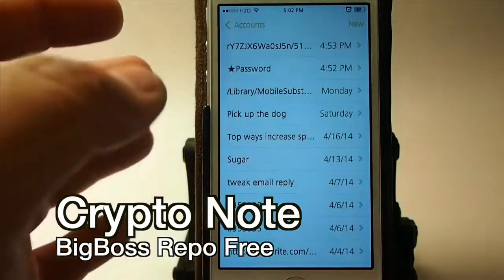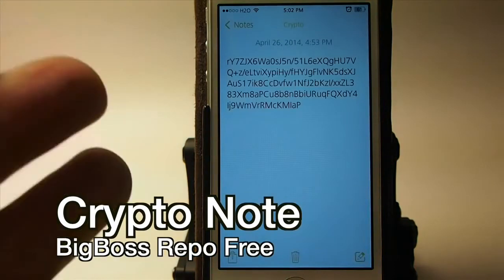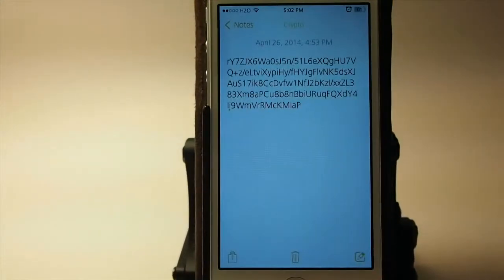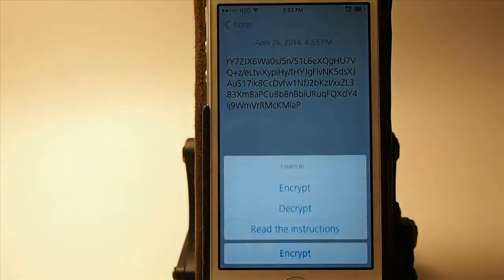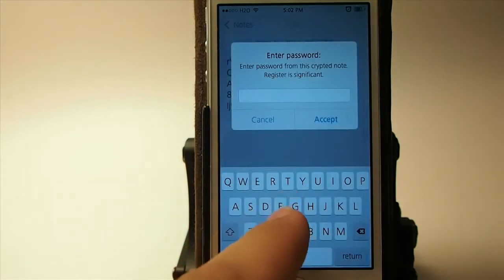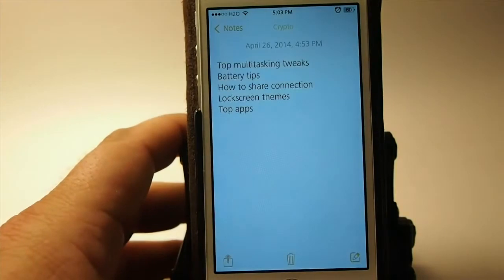And what you can do with this one is you can actually turn your notes into something that looks just like jumbled up letters and numbers. To encrypt a note, you simply tap the little crypto icon up there in the center. We've already encrypted this one, so we're going to decrypt. When I decrypt and type in my password, you can see we're brought right back to our note that we started with.